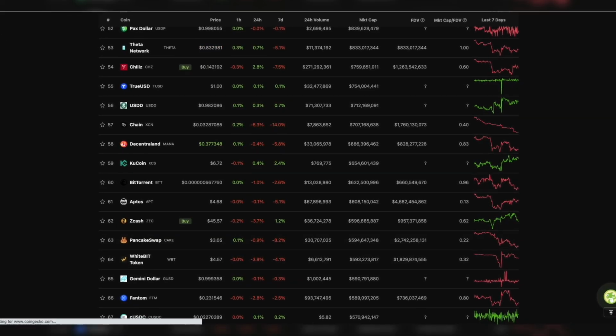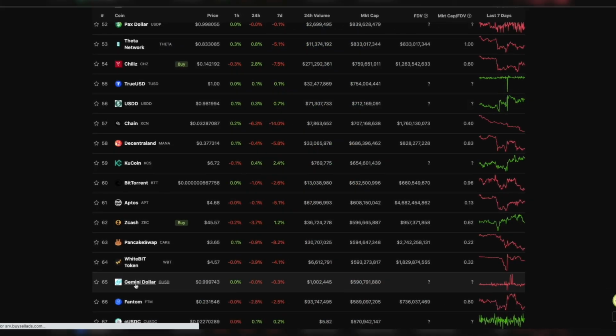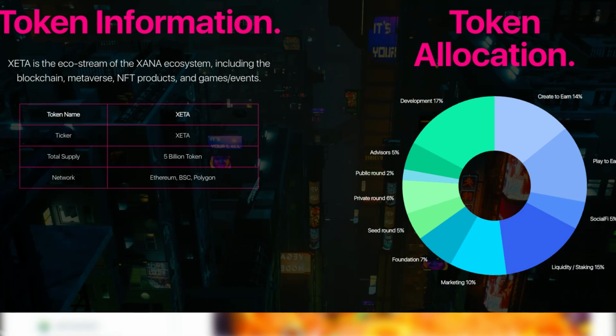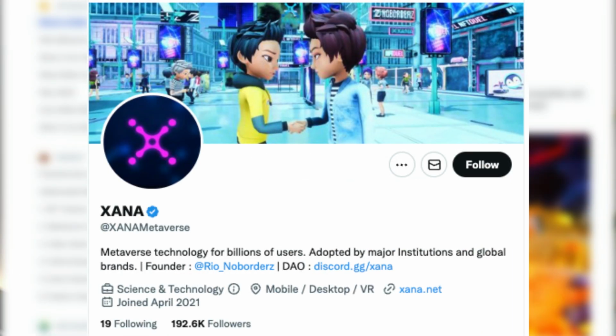Well, there is a really effective way, but it's extremely time consuming. And it's to go over to CoinGecko, sort every cryptocurrency by market cap, and then individually go over the top 1,000, and then individually go over the white paper, the tokenomics, the team, the website, the socials of every single cryptocurrency under a $10 million market cap.